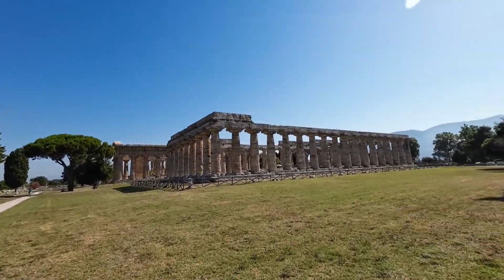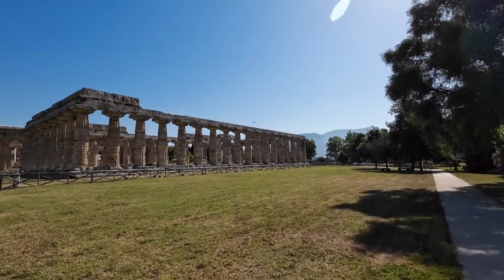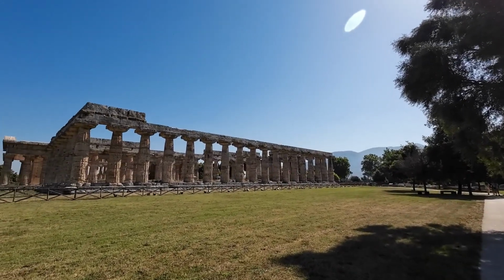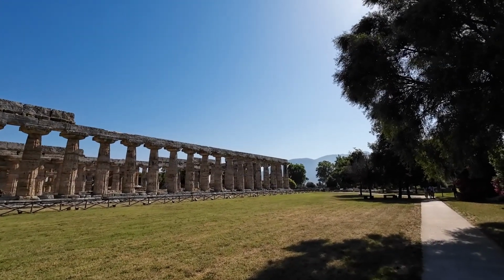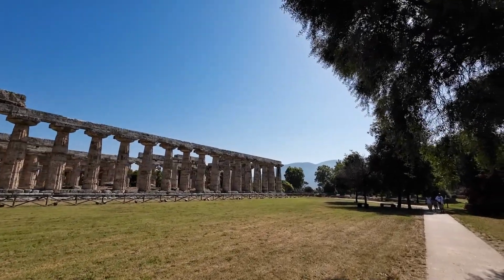Paestum used to be a port. That's why they built the city here. But like a lot of ancient ports, it got silted over. The land took over the port. So I think it's now a couple of miles away from the sea.